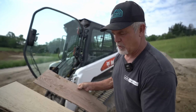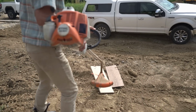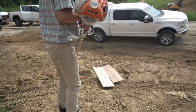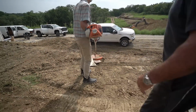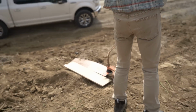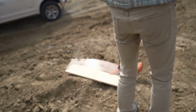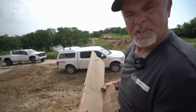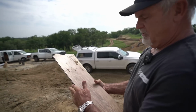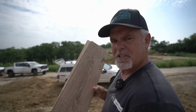This is holding up way too good. I'm really surprised, how about you guys? Oh, how about the other one? Do the other one, that was good. Oh, all right, that's good, let's take her off. The weed eater got the edge on here, which is probably understandable since it's wood. My LVP, stuff's indestructible, still looks brand new.